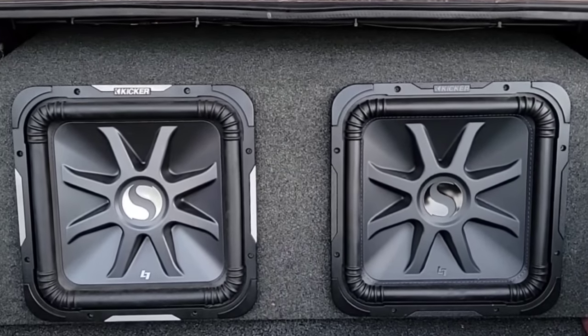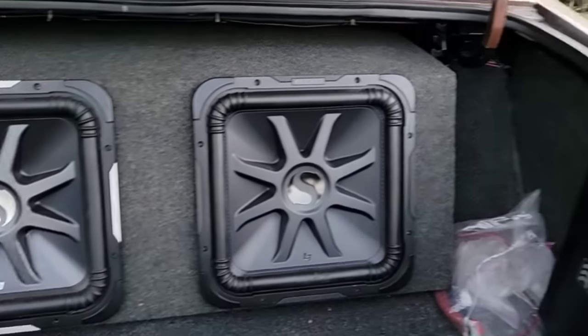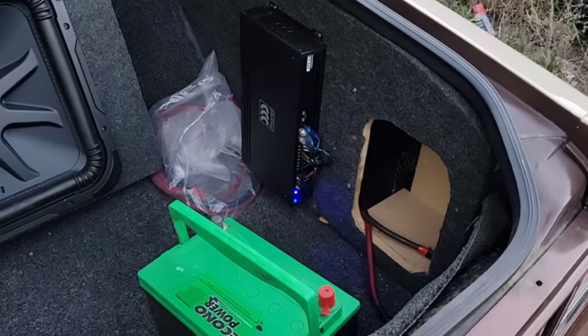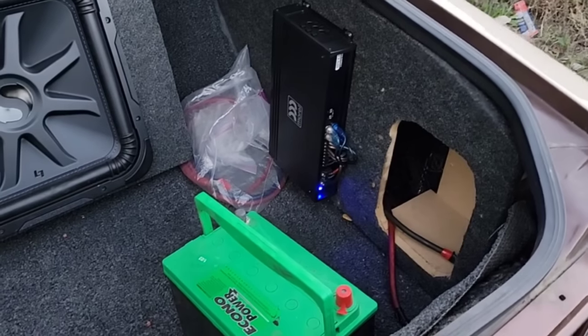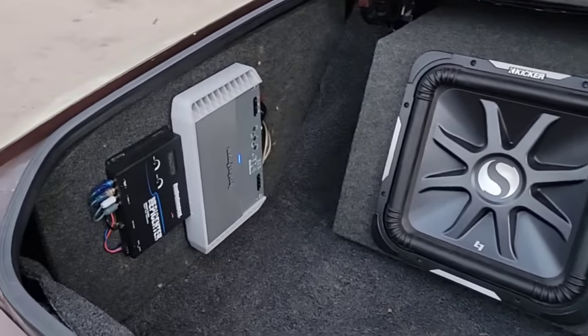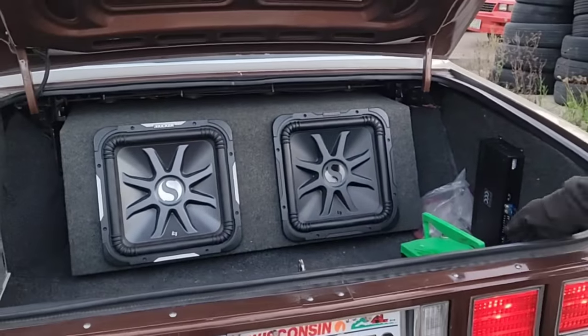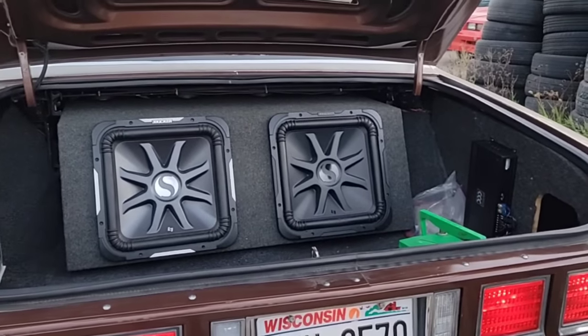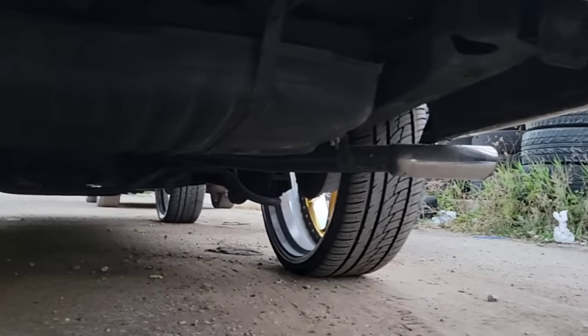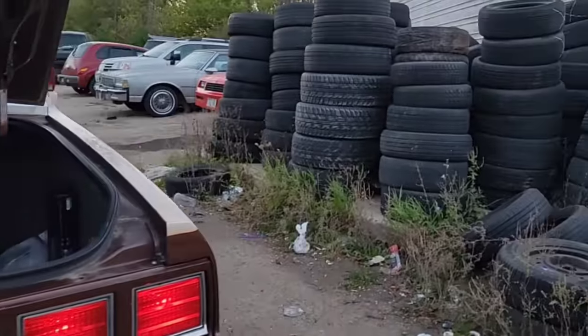Two 15 L7s. Nice. You changing the battery or why is that one like that? It's a battery from Omar, $5 battery. It was under the hood, he said it don't work. From Omar, who's Omar? Ely's brother. What is it, a sound battery? Is it a sound battery?